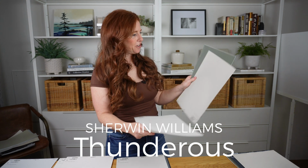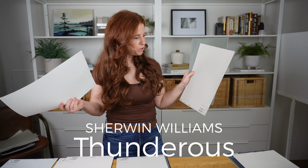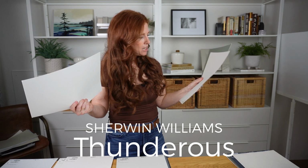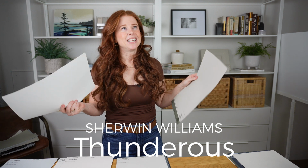Same with Cast Iron, like check it out with Revere Pewter. Like if you have your walls Revere Pewter, even your cabinets Revere Pewter, you're like, yeah, I want to paint my island a badass green. Thunderous, Cast Iron, maybe like Benjamin Moore Ashwood Moss, all day long.